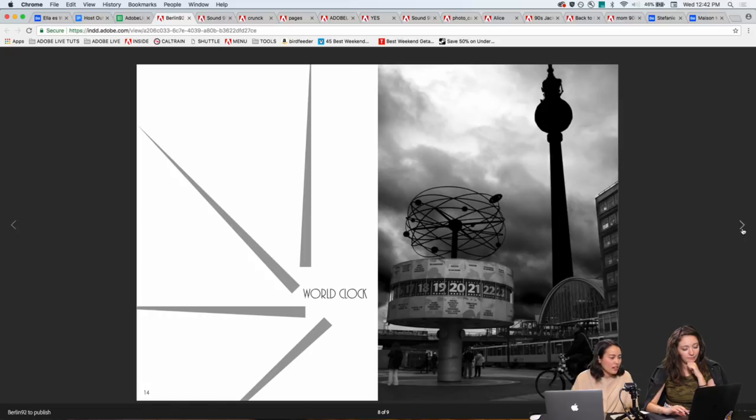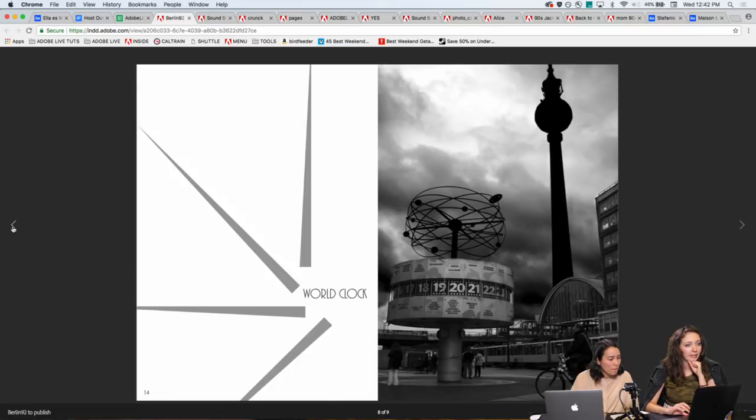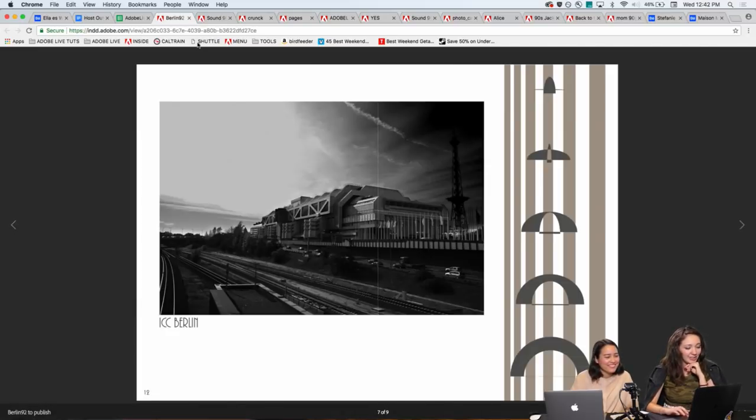I like the play with all the shapes and all the sharp shapes too. Yep. It's interesting. It's kind of brutalist looking. Very cool. Oh, still here? Maybe not. I don't see him in chat. But cool, I just wanted to show that.